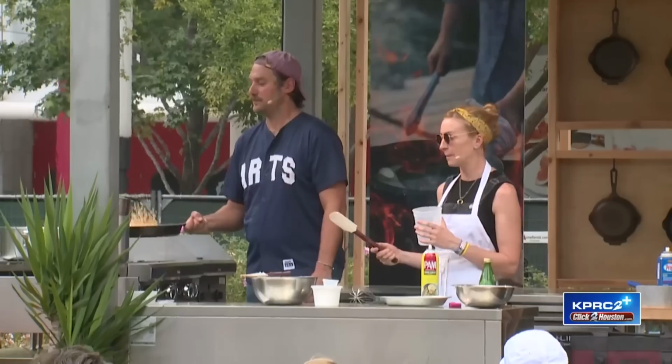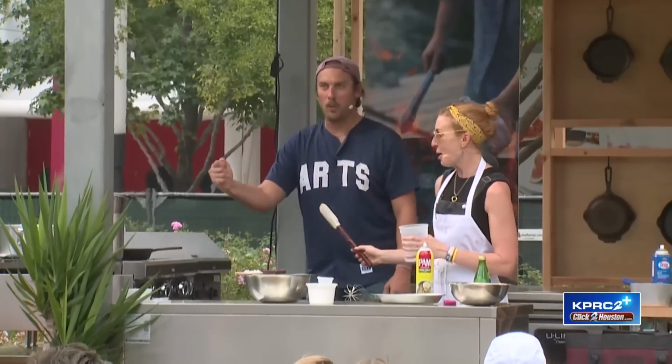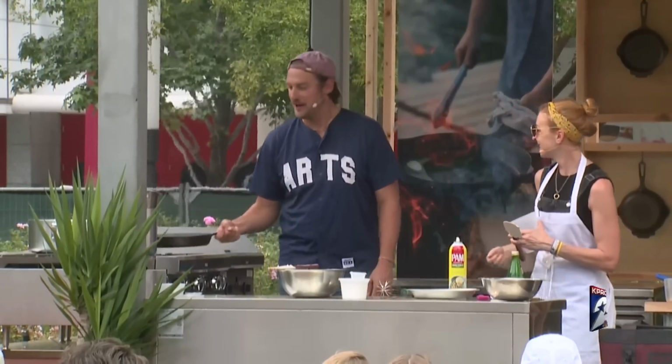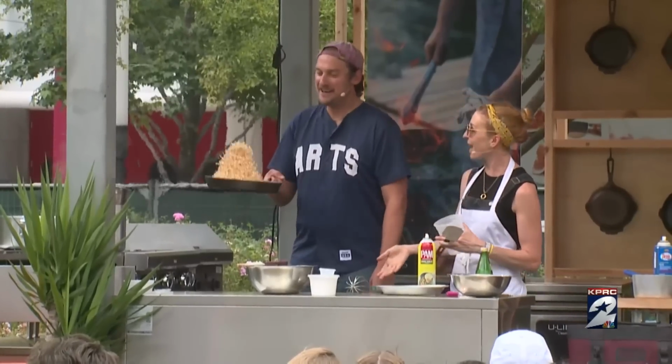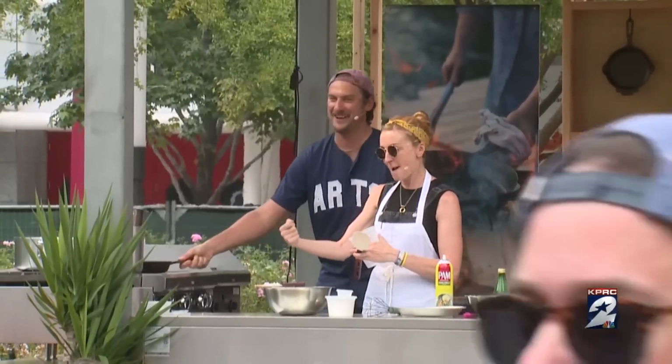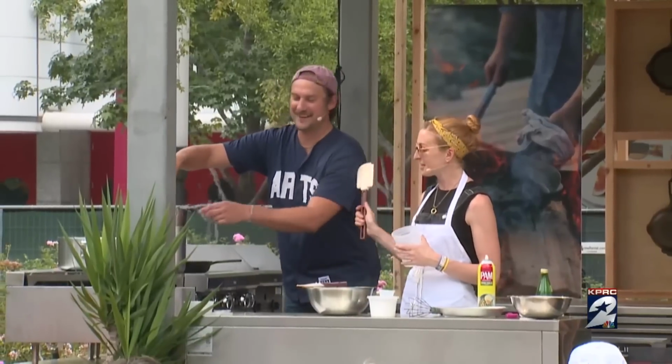oh, look at the flip of this wrist. When you flip, how did you do that? Tell the people. I don't know. No, I just, you've seen it on cooking TV, right? Yeah, it's all in the wrist. There you go. You give it a little pop up, flip her back. Look at them, they love you.